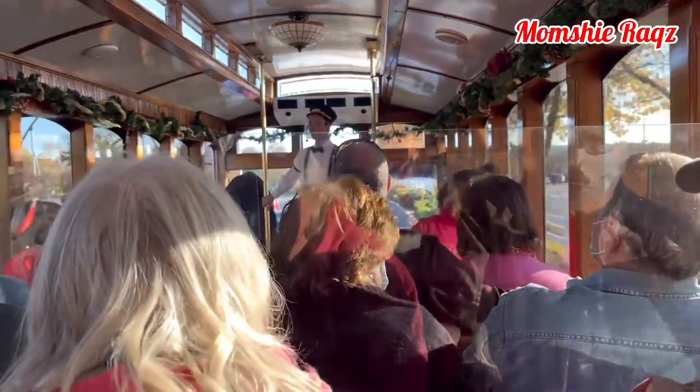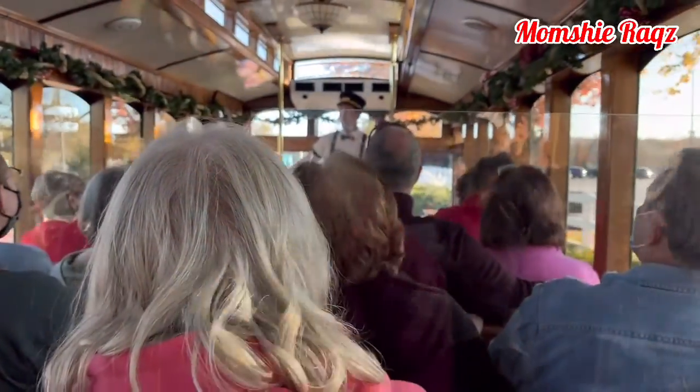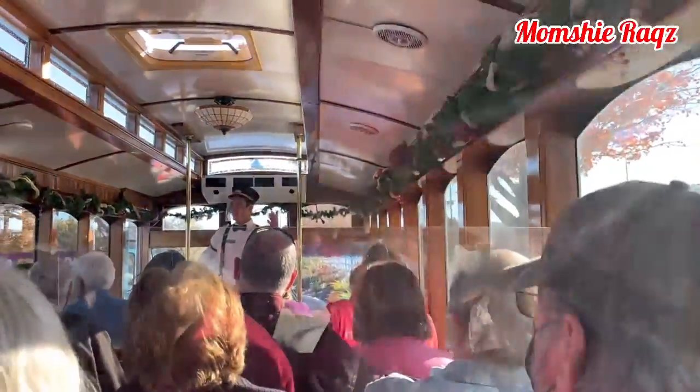And of course, you could always hop on a trolley just to have a good time. It didn't hurt that the fare was only a nickel back then. And so, trolleys became a symbol of Mr. Hershey and his town, his candy, and his school.